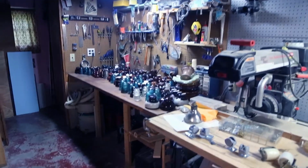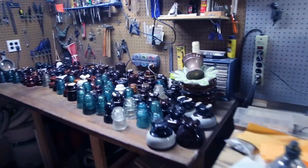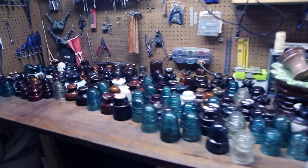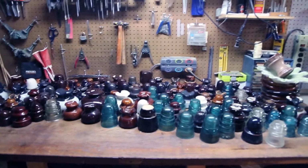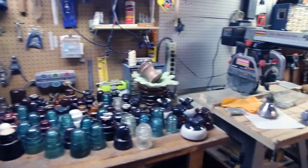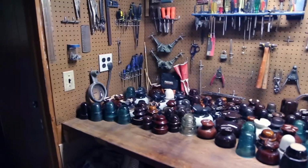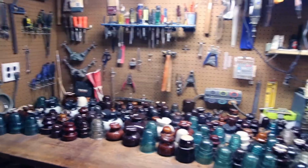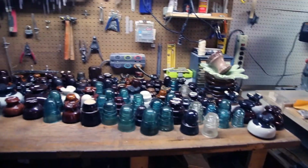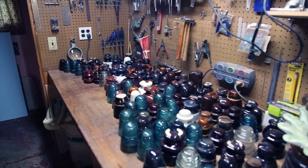As you can see, my other work table over here is covered up with insulators, and I've been going through, and I've got boxes and boxes and boxes of these bloody things, and what in the heck do I need 800 million examples of the same insulator? So they're heavy, and if we ever move, I don't really want to haul all these things. So anybody in the Kansas City area, if you want some insulators for free, come get them. I'll hook you right up.